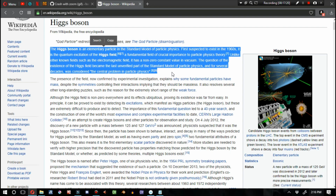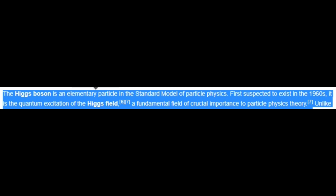So, if you want to know what the Higgs boson is, I went ahead and went to Google for you, and then went into Wikipedia. The Higgs boson is an elementary particle in the standard model of particle physics, first suspected to exist in the 1960s. It is a quantum excitation of the Higgs field, a fundamental field of crucial importance to particle physics theory.